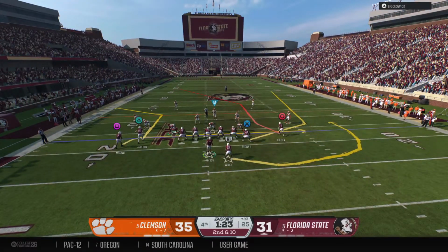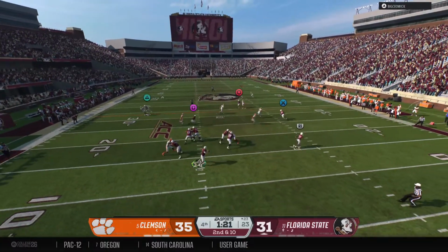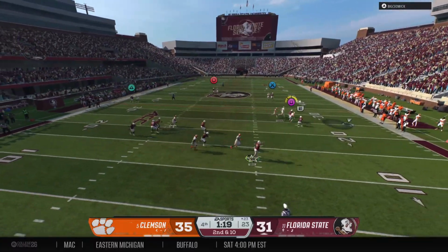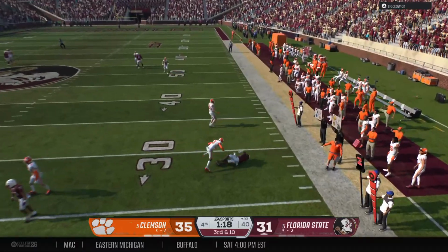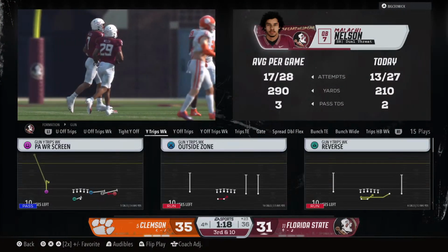Here we go, trailing late in the game here. Serious urgency for this offense right now. Moves out of the pocket. It's going to be incomplete, trying to make something happen on the run, but nobody open.